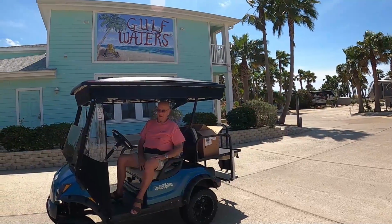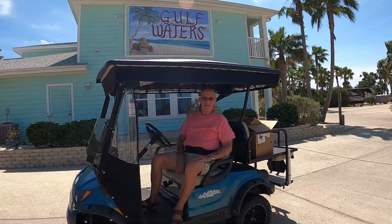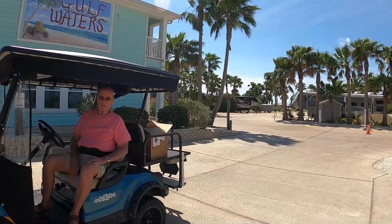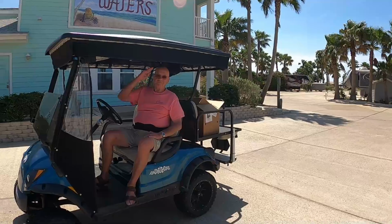He had asked me, I said, I don't know. How many people have golf carts here? Because I got a toy hauler and I got a Vespa, but we didn't know if we need a golf cart too. You think if we're on the road everywhere, a golf cart would pay off?